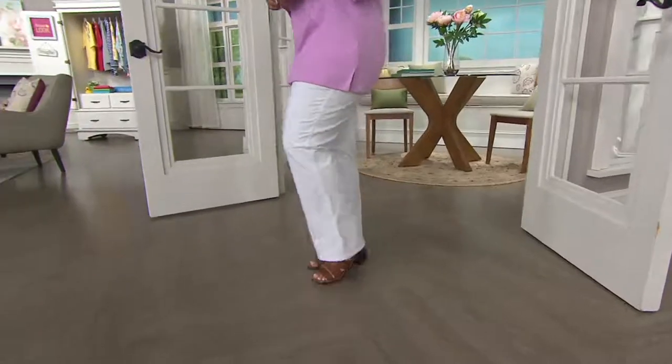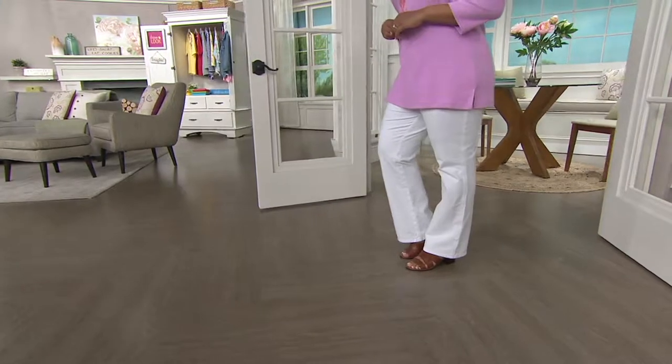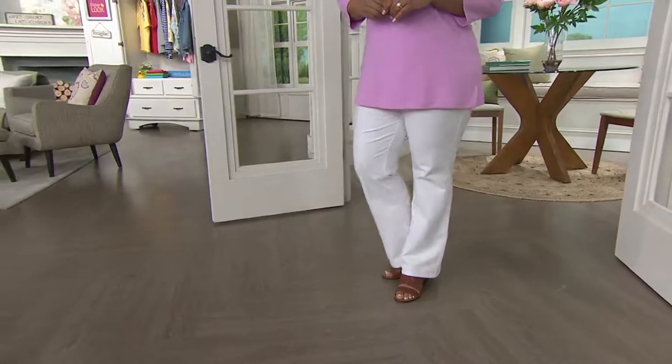Talia and I are twinning in our pants. Except, I think, Talia, you have these on in the short? Yes. And I have them on in the regular because I put on a really high heel today. What are these? These are dream jeans. We have a couple of different styles of dream jeans in the show.